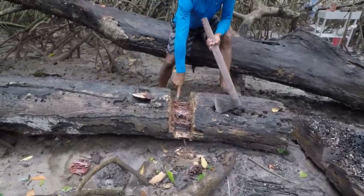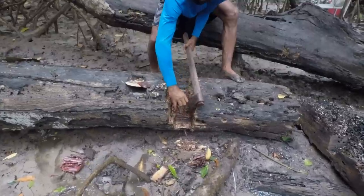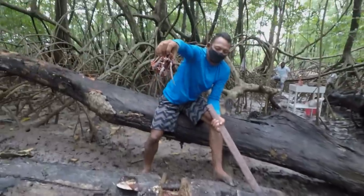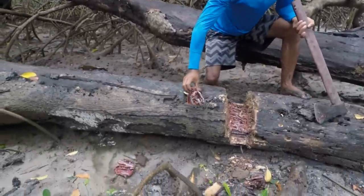This is a food that they eat quite a bit here on the island of Marajó and a little bit in Belém. An Amazon worm. Wow. There they are. Oh, there they are. Wow, there are like three or four in there, that one piece.